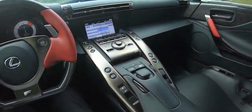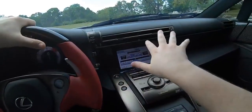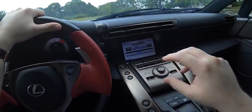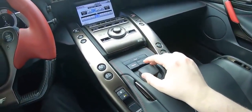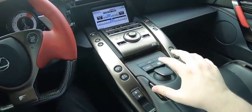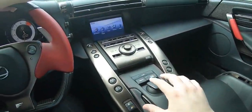I'm gonna put the climate control on because I'm actually roasting in here. So to control the infotainment screen, I was figuring out how to use the climate control because it's not self-explanatory whatsoever. You use this little toggle here, which is actually quite frustrating. Lexus tried this for a while and then kind of gave up on the newer models. To select, go back, you use these buttons here.